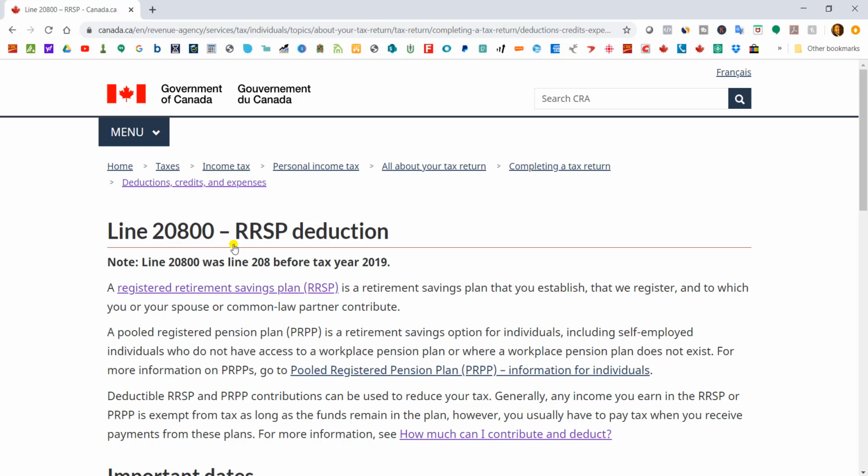But then when you do your income tax return and you've actually contributed $20,000, you've reduced your $100,000 income by 20. So you should only be taxed on $80,000. So that means the taxes that were deducted throughout the year by your employer were more than what you should have actually paid, because you only earned $80,000. So that $20,000 RSP contribution will save you in taxes.